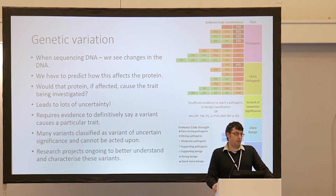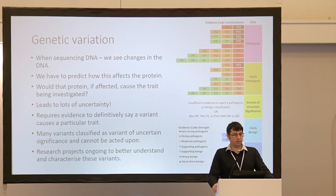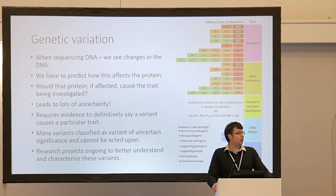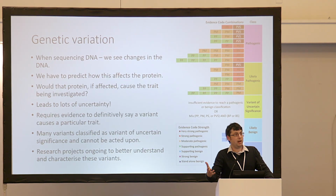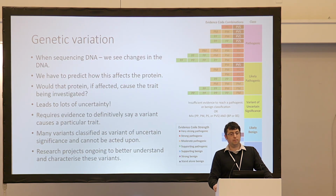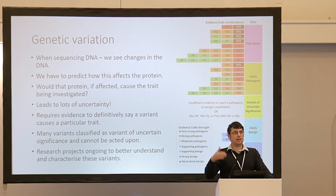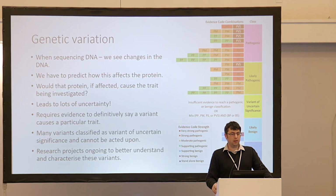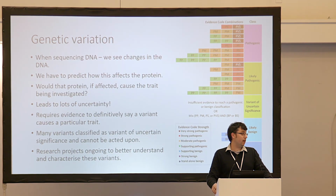And obviously, if you're doing a diagnostic test, especially in the kind of the NHS, we have to be let's say 99.9% sure that a result that's going back to a patient is the correct result, and we're not giving a false positive result, and therefore, enacting a change in the clinical treatment or the clinical care of an individual based on an incorrect genetic finding.